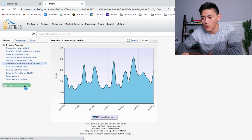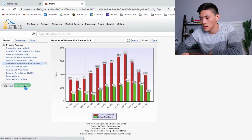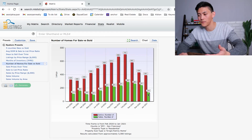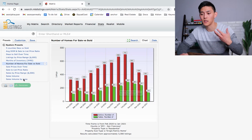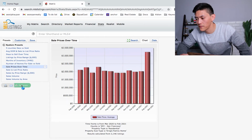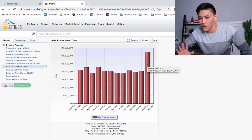So if we look at the number of homes for sale versus sold, yeah, not surprising. We have a lot more influx of inventory versus the number of properties that actually got sold. So that's why properties are sitting on the market even longer. Let's look at the sales price over time to see where price has gone. So it seems like the price has increased a little bit compared to how it was in December. This again, don't worry about it. This is the very first day of February, so there are no real averages right now.